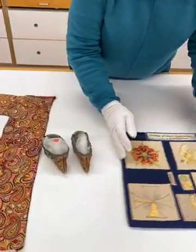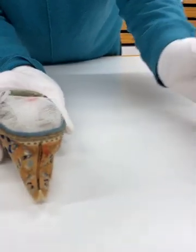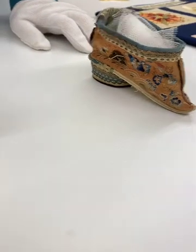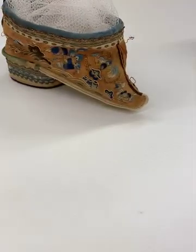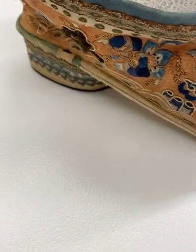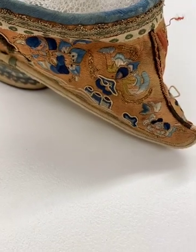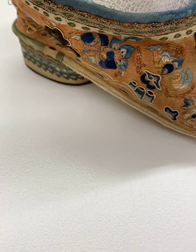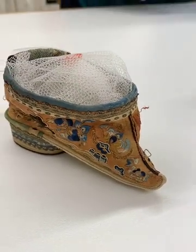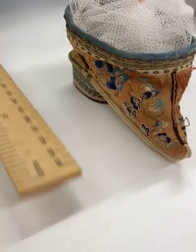Okay, so what are these ones? Because of course embroidery is a social history as well. These are shoes for lily feet. So these are not children's shoes, these are adult shoes. No, these are shoes for women who've had their feet bound. The silver lining is the gold thread work, if that's how you're living your life, but that is incredible. Can we have the ruler back, just to show how small these shoes actually are?